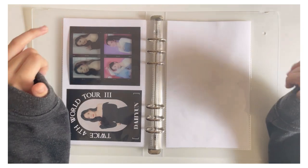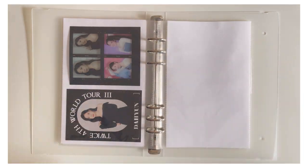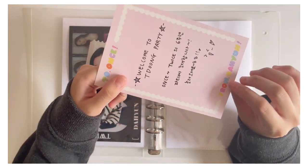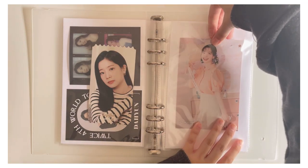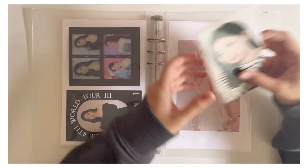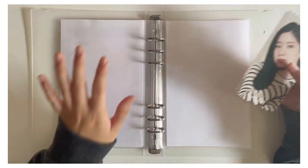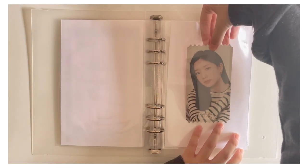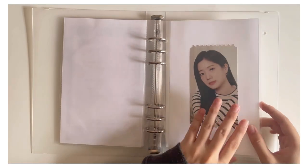And then for the next item, I think it's the anniversary item. So okay, these are the anniversary items. This one was from their 6th anniversary. So it goes in here. I still have some of their 7th anniversary stuff on the way, and they have postcards as well. So that will go over here, and this ticket will go over here like that. Yep. Okay, that looks nice.